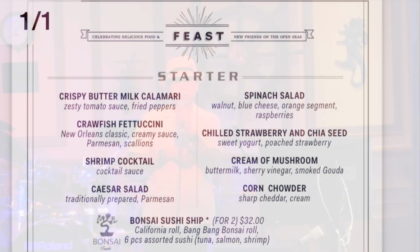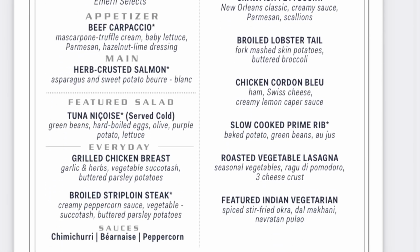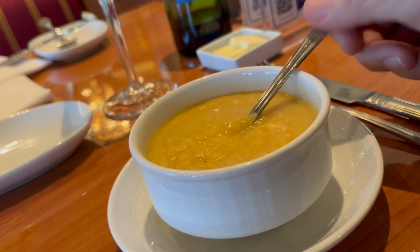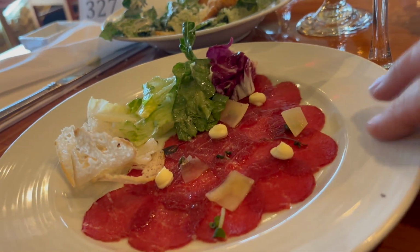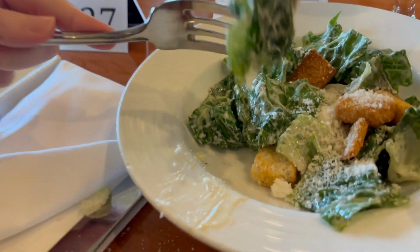Sailed off from Ketchikan. The bartender at the Red Frog pub sang a little song, and then we went to dinner for lobster night. It's elegant night, feast night number 2, so we have corn chowder, beef carpaccio, I think that's how you say it. It does look good. It looks like little pepperonis. I know, that's what I was thinking. It's very thin. Caesar salad.